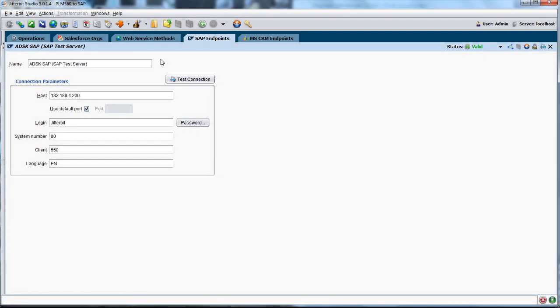There are also further tabs we can use to define how we will then communicate with other business systems and databases. For example, here are the details of how we'll connect to our SAP ERP system. We just need a host IP address and login details.